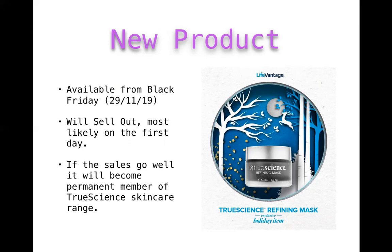If the sales go well, it will become a permanent member of the True Science skincare range, which is really exciting. A brand new NRF2 activated product, something that you can put on your skin and leave on. It's made from Dead Sea mud and kaolin clay. There's another clay in there. Just really super high quality ingredients. We used to make a kaolin clay face mask, almost like a face wash mask, and my skin felt great every time, so I'm really looking forward to getting my hands on this.